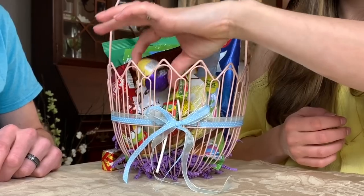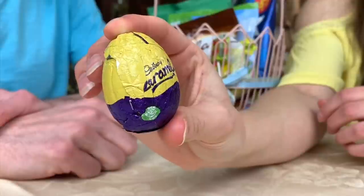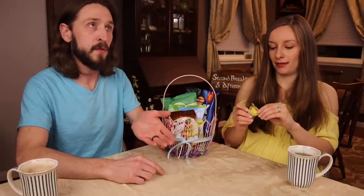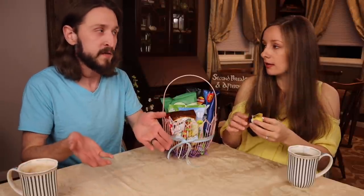All right, so I'm going to pick the Cadbury Caramel, and it is an egg, very much so. Okay. So, we've had the cream eggs. Yes, and we actually compared the British cream eggs, or the UK cream eggs, to the American ones, and that was a lot of fun, too. Yeah, it was. You should definitely check out that video.